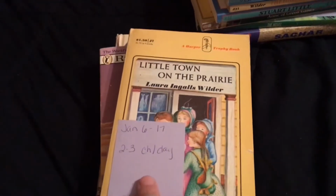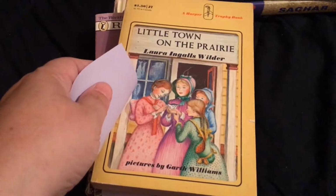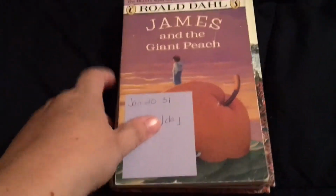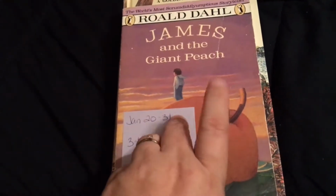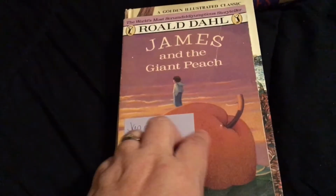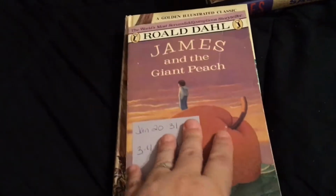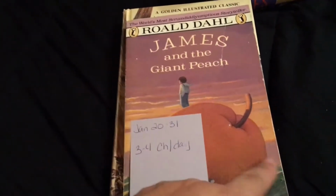And now we are back to Little House, but now it is Little Town on the Prairie in January. So again, of course, my daughters just love Little House, so they're gonna love keeping going with that one. I think Jackson's gonna love James and the Giant Peach. The little children haven't seen James and the Giant Peach yet, so again, we'll watch this movie after we read the book. And so this is just a great classic story. It's super fun, heartwarming, and lovely.